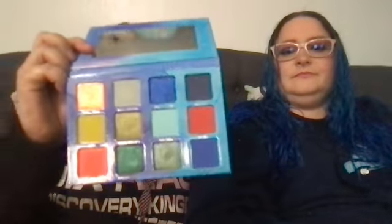Alright, and last but not least is my... sorry, Viseart, I don't know what's coming over me. Pro Duo. That's a pretty palette. And that's my 8. My number 8 is the Menagerie Indigo Ink Palette. Whoa. And that's what it looks like.